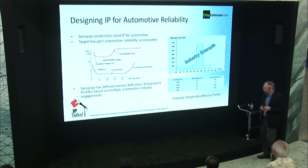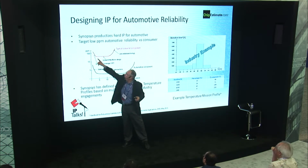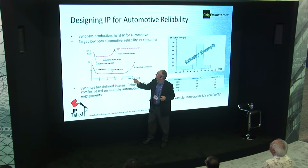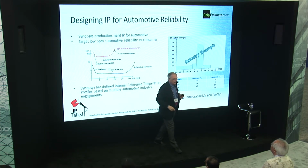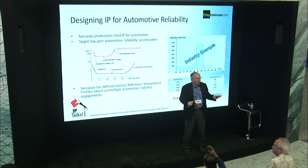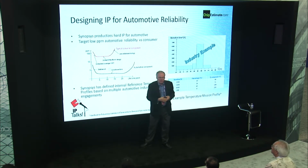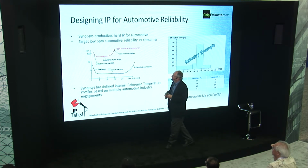So, automotive reliability. Here's your typical consumer component. Parts per million over here, over time, out to 20 years. So when we go over here, how many people have had their cell phone for more than 3 years? 2 years. Not many, okay? So you can have less reliable technology. It has to pass the butter test, but it's not as important.